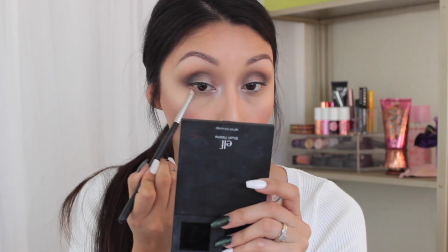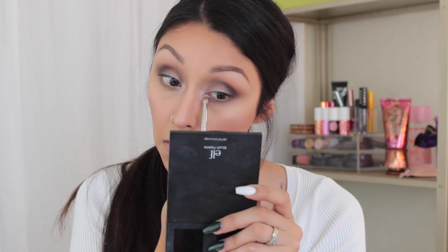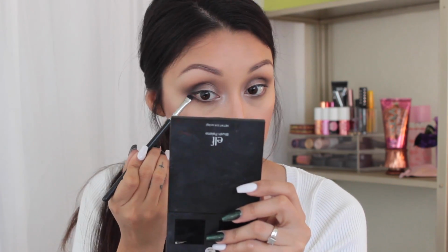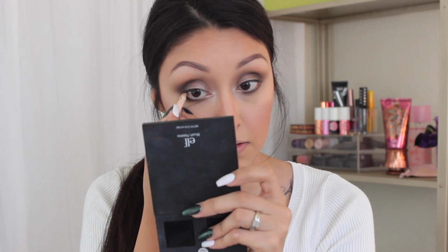For my lower lash line really quickly, I'm just going to go in with the same brown shades underneath, and a little bit of the black. For my waterline, I'm going to be putting some of the NYX Wonder Pencil. Clearly, I have owned this for a while, but this is in the color Light.